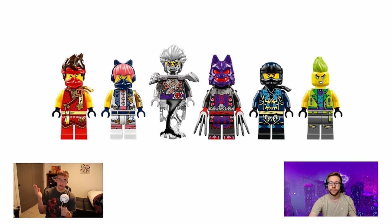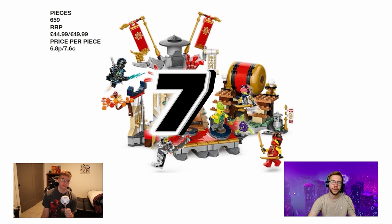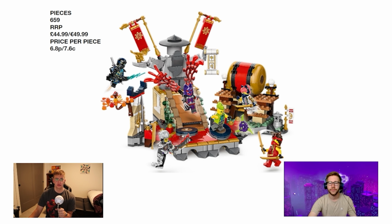You do have Kai, Sora, Cole, we have Cinder, a Wolfmask warrior, and exclusive to the set, Evil Jay and Tox. Tox is cool because she showed up in the original Tournament of Elements season as the mask, and she's also a supervillain in the LEGO Ultra Agents theme. So she's popping up yet again here, which is a little interesting crossover. 1 through 10, how do you feel? For the figures, I would give it a 7. The build doesn't do a lot for me. Build-wise, it's like a 6. I'm going to give it a 7 as well, 100%.